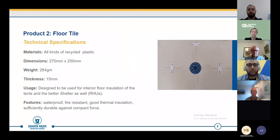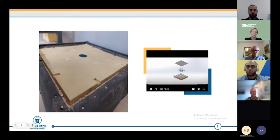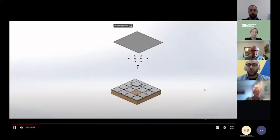And we have also made the second product, which is called the floor tile. The floor tile aims to floor the ground and the soil of the tent, because the soil of the tent is not even, and should be floored with some rigid material like a floor tile, so everyone can use it, sit on it, maybe walk on it. It's fully 100% made of injected waste plastic, and different plastics can be used here. I can show you in this short clip how it works.